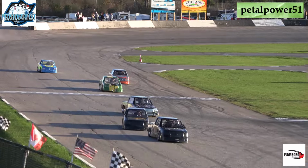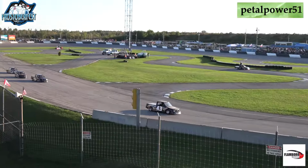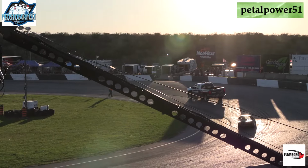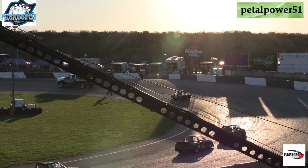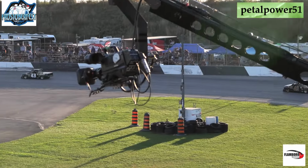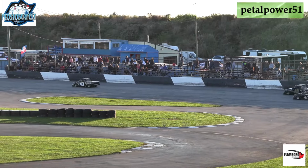That was a huge crash. So here's the running order for the final handful of laps here for the mini trucks. The 43 of Carson Sim out front. Second will be the 49 of Hayden Sim. In third will be the 4 of Alexander Klotz.